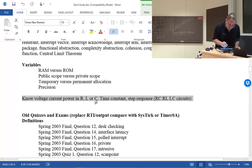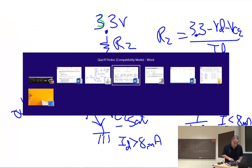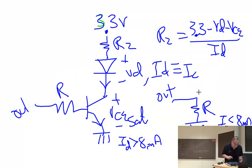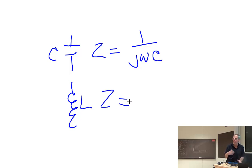This comes out a lot, and I told you this when we were doing it. You should know that the impedance of a capacitor is 1 over j omega C. Now, in all fairness, I probably won't ask you the inductor one until we do lab 10. You should know it, but I'm probably not going to ask you the inductor questions on this quiz. I've asked it on other quizzes because their lab 4 was a motor interface, so I might have asked the inductor questions.